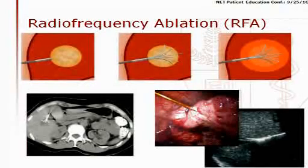The needle is guided into the tumor. In this case, this is radiofrequency ablation. There's also microwave ablation and other technology. These little tines come out into the tumor, and you burn the tumor and a ball of liver around it. This is a picture of what it looks like on a CAT scan.